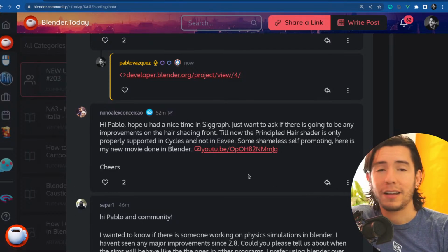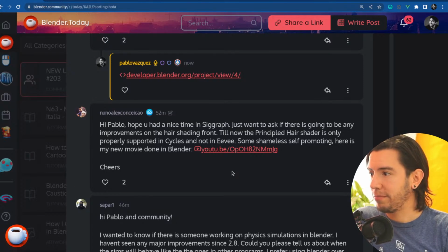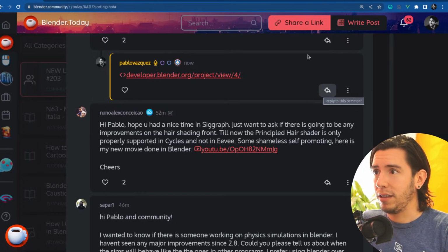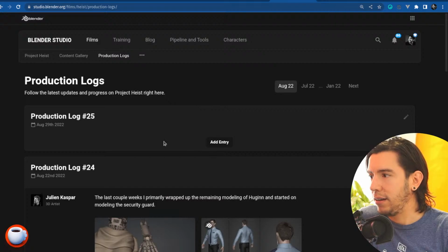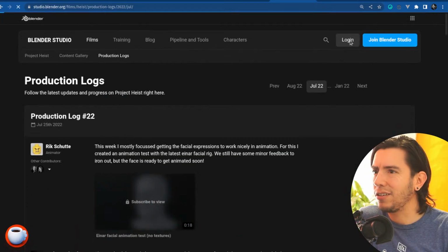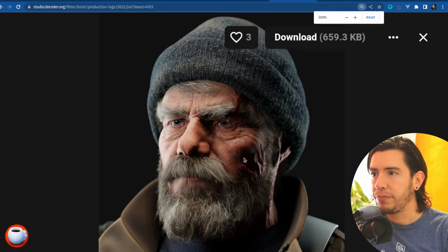Yeah, hair rendering is definitely going to get a second look, especially performance. But yeah, Eevee should step up its game. You know that the studio team is actually using Eevee for their film, and it's all render wise July. Anyway, you should see some renders here. I'm not logged in again. I got kicked out. Okay, yeah. So this hair rendering, it's Eevee.